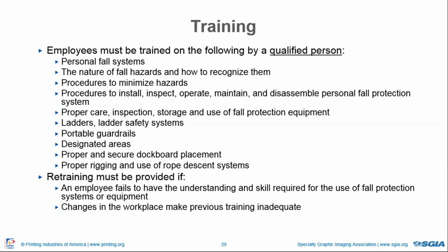Okay, so our next thing is training. Training is very important, as we all know, and there are a lot of things that need to be covered. But the first hurdle you have to cover is that employees must be trained by a qualified person. OSHA uses qualified person and competent person, but those are not the same thing, okay? A competent person can be someone that has experience or previous training. For example, with forklift training, you don't necessarily have to have any special certification. You can train if you use a forklift, if you've been given training by another competent person, and then you can therefore train other people on forklifts.